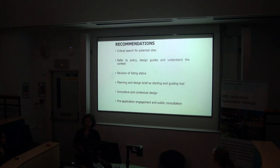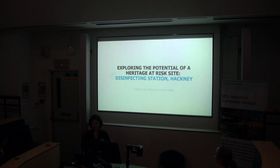And then pre-application engagement, and this is something which was common to all the case examples. They all engaged with the local authority, with Historic England, before they made the final application. And then I picked up one site from the Heritage at Risk list. It's a disinfecting station in Hackney.